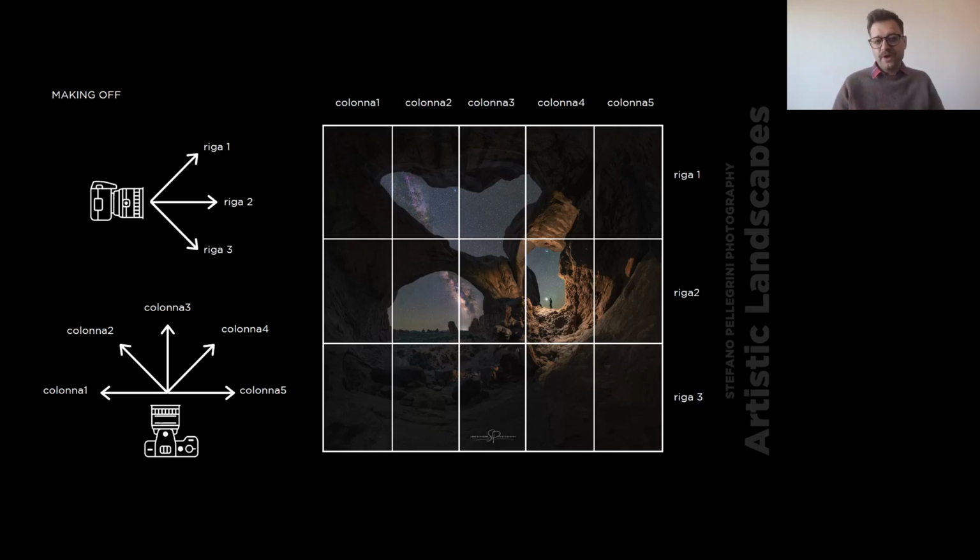Also, for each frame of the sky, I had to make five pictures, because to have less noise in the sky, I usually do a stacking of 5 pictures at 13 seconds. So as you can imagine, the final amount of pictures is more than just 15 pictures. It was 15 pictures multiplied for even more pictures.